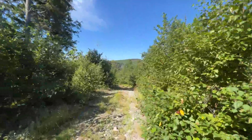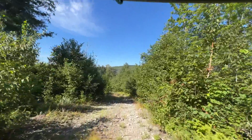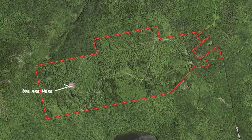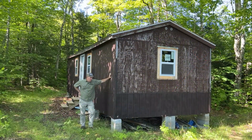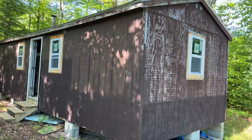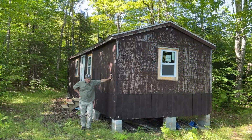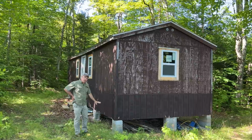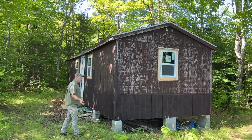Another beautiful view of Guilford Mountain. We're over on the western side of the property, right near a little beaver pond and at the base of Guilford Mountain. And this is a nice little trapper's or hunter's cabin here in the woods. It's 12 by 30, maybe 32, thereabouts. T1-11 siding, it's on concrete blocks right on top of the ground, no foundation. Let's go inside and take a look.